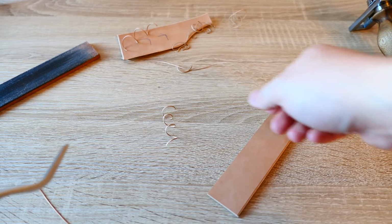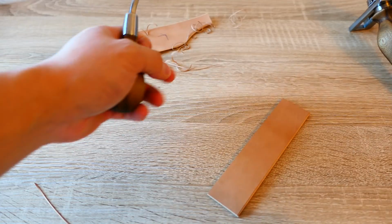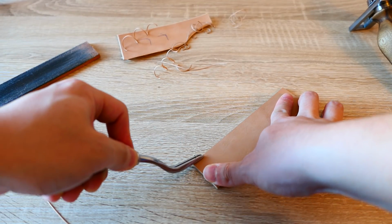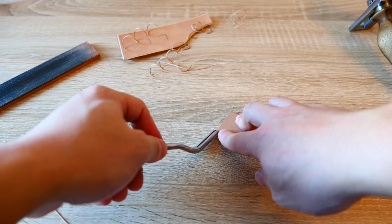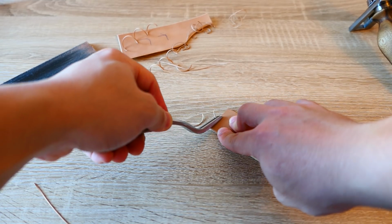And look at this leather piece coming off from the leather. It's just so easy to use and so easy to control. Such consistency. I'm really amazed. This kind of maker should get more likes.